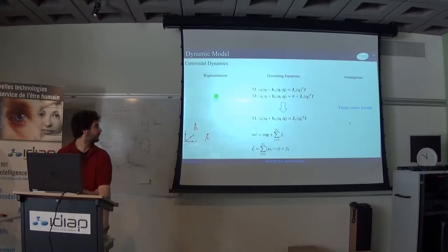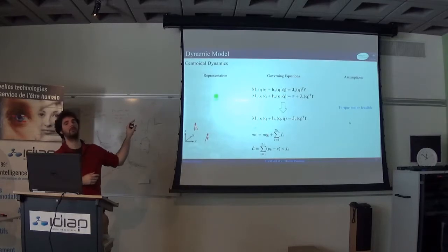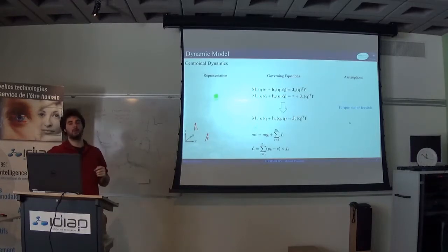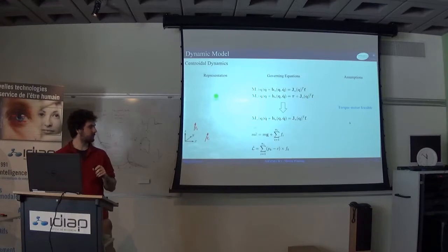So, if we consider that the force we want to apply doesn't get higher than the torque limit of your motor, you can just remove the equation that is actuated and just keep the motion of the center of mass. So your model will be just the position velocity of your center of mass and the forces you will apply to the environment. And this equation actually corresponds just to the Newton and the Euler equation of a system.